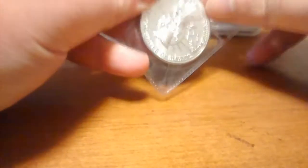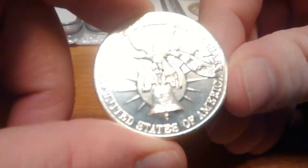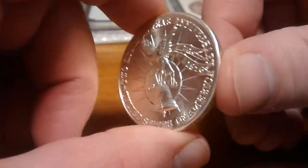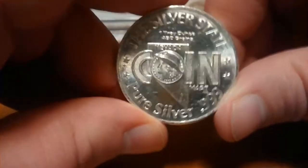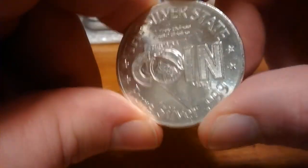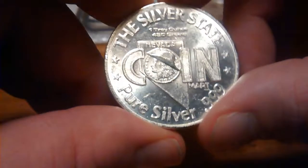And then I got a vintage Nevada Coin Mart 1 ounce round. Pretty cool. These are a lot harder to find than the 1 ounce bars. And I got a pretty darn good deal on it too.